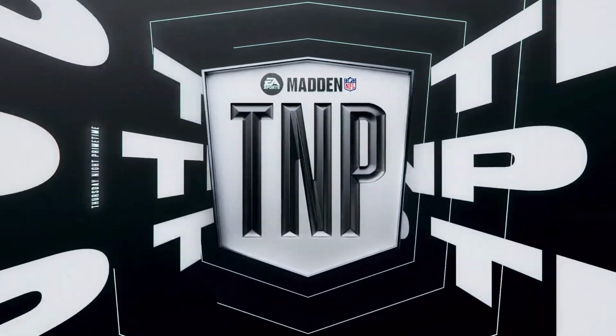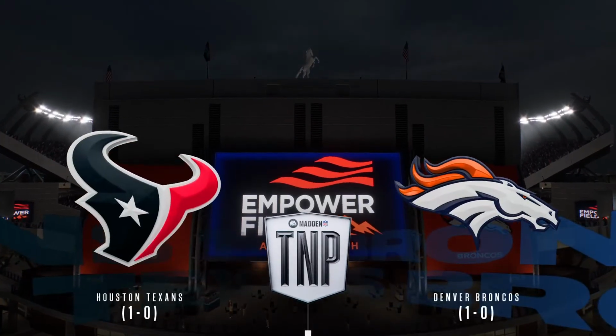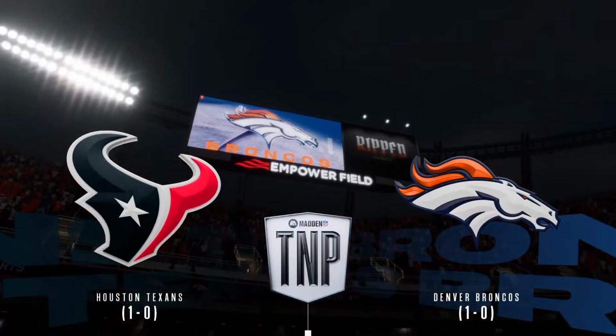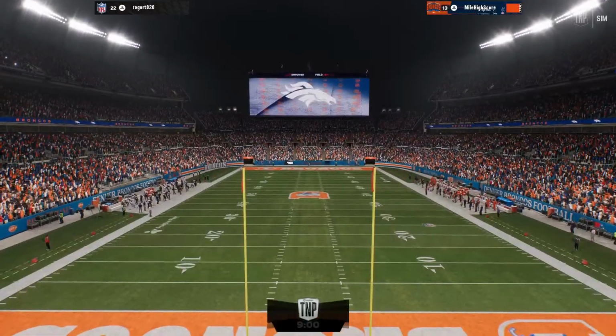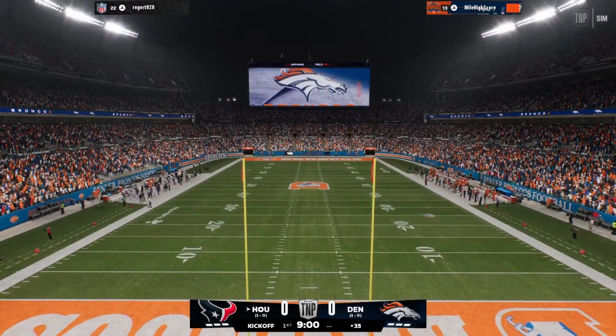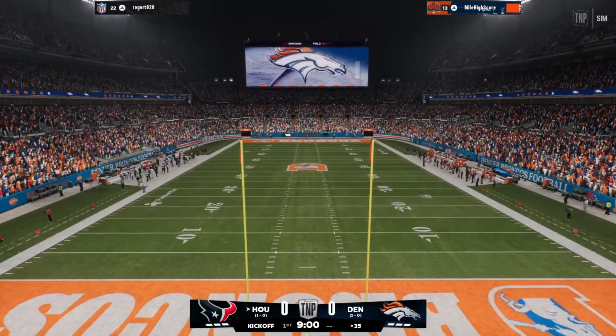We find ourselves at the foot of the Rockies, Denver, Colorado, for this edition of the NFL on EA Sports. Tonight, we're on to week 2 of the NFL season. We got a good one on tap, as it'll be the Houston Texans taking on the Denver Broncos.